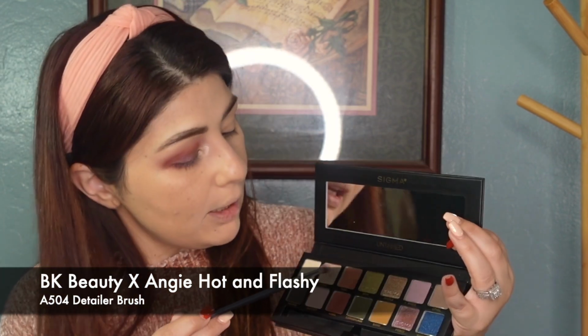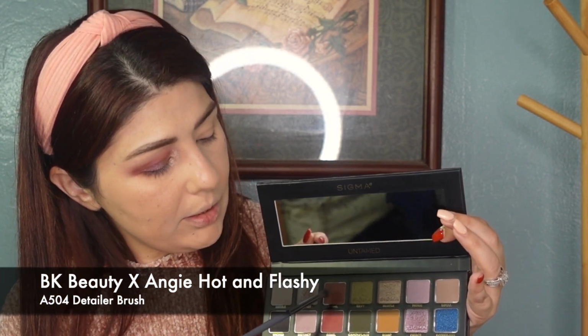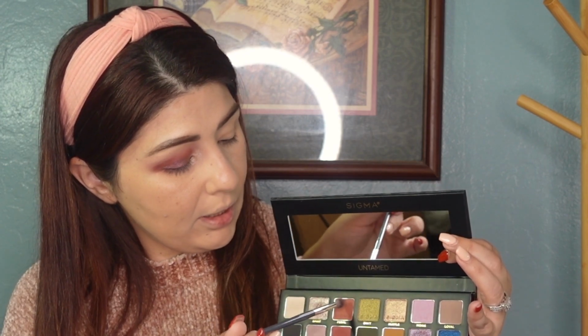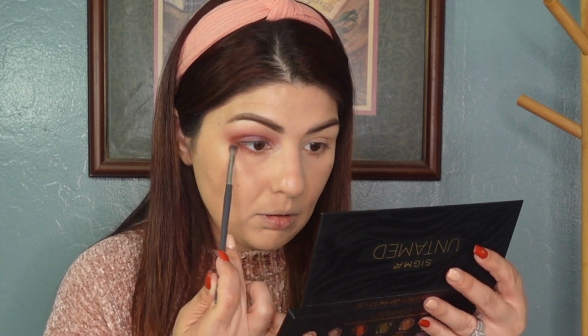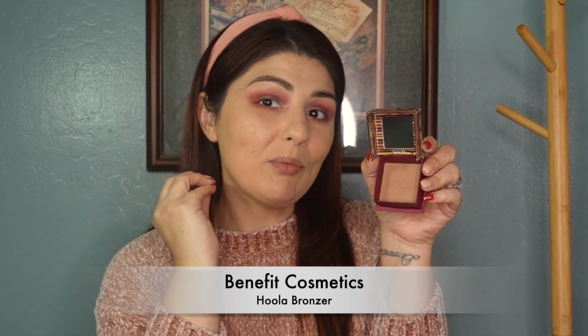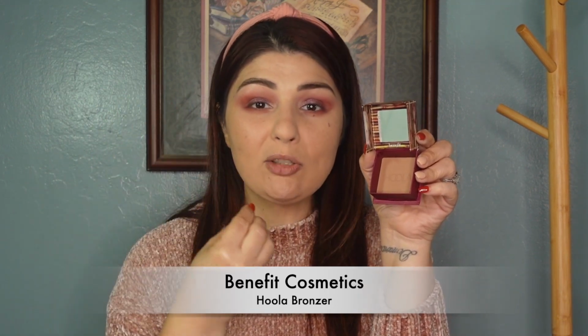Feral, this kind of terracotta-ish brown tone right here. I'm just going to take a little bit on the lower lash line just to kind of beef up that area. Taking the A504 brush, I'm using it on the lower lash line because it's really nice to buff and blend detailed areas. I'm going to be taking the OG Hoola bronzer to warm up my cheeks and to refine and chisel out my cheekbones.